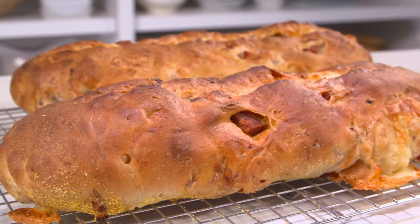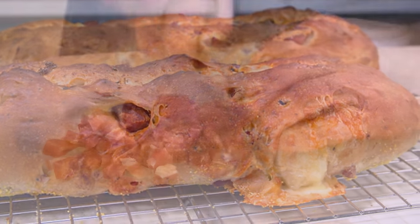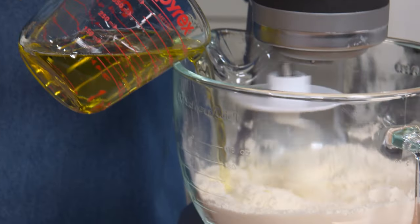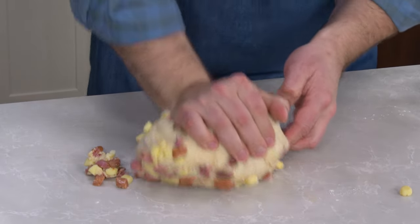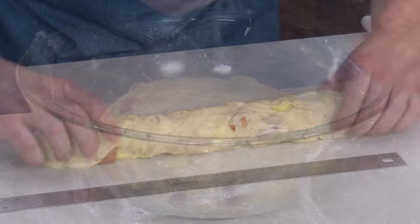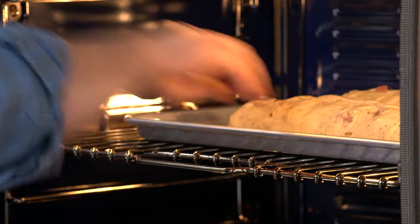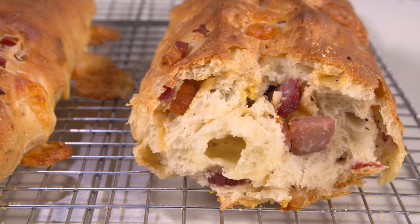Thank you. So if you want to make this incredible Brooklyn-style bread, start by cutting prosciutto, pepperoni, capicola, and provolone into 1/2-inch pieces. Using bread flour, water, beer, and olive oil, make a simple dough in a stand mixer, then knead in the meats and cheeses and let it rise for 1.5 hours. Shape the dough into 2 long loaves and let it rise again before slashing the top and baking in a hot oven for 25 minutes. From Cook's Country, Bryan's famous prosciutto bread with provolone.